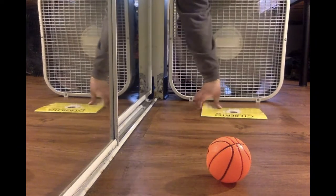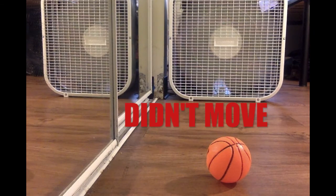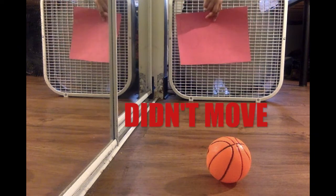I see that our book, Gilberto in the Wind, did not move at all. So let's get the correct sign. It didn't move.